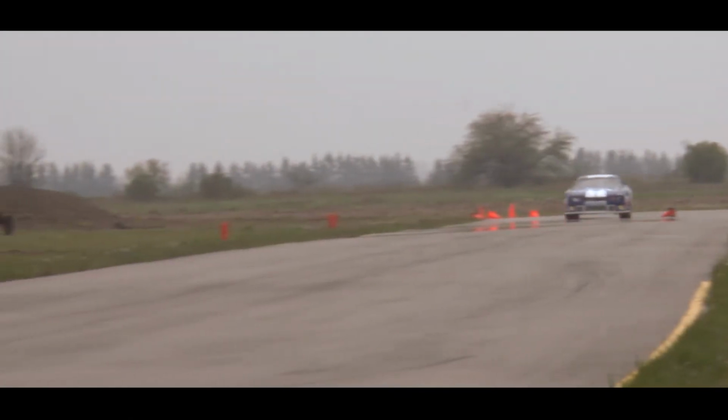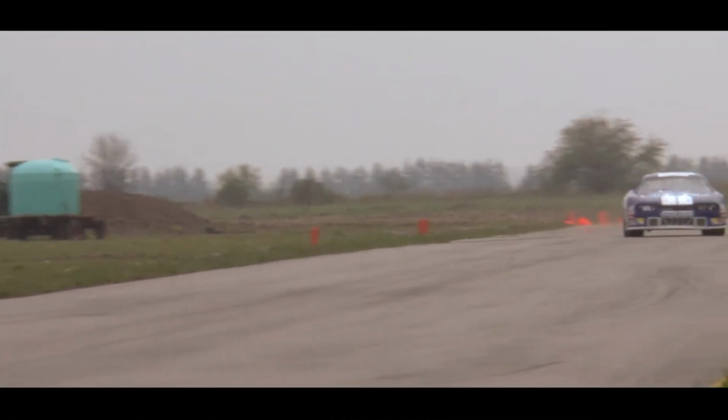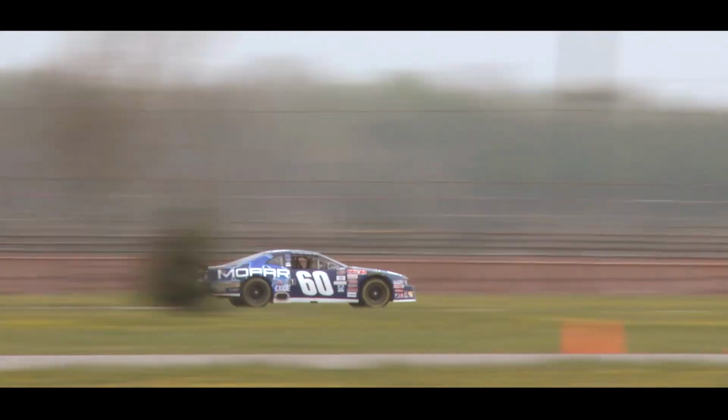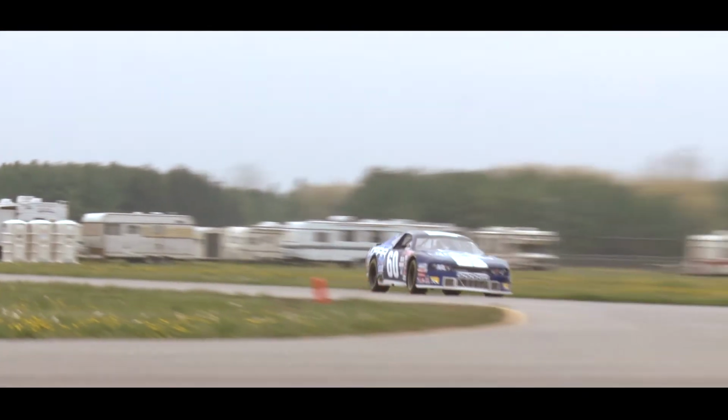Grand Bend was a good test track. We were trying the car under braking to make the car better, so it had some long straightaways with some good braking zones. So we got to do a good test on the braking system at the end of the long straightaways before we get into bigger, faster tracks.